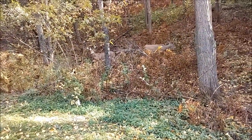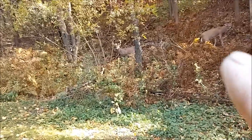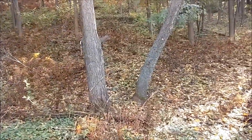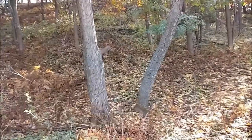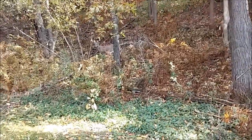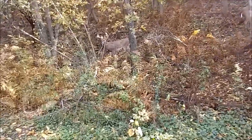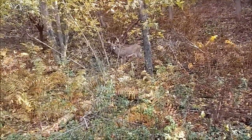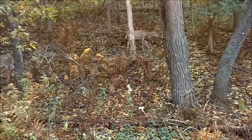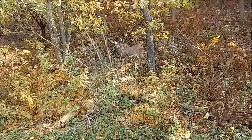Look at these two guys. That one's got a split tine. It's like 12 point right here. Oh yeah, he's a 10. He's got split tines up on top also. That's what you get for city deer. Boy, you can just walk right up on them, but they're not looking like they're gonna trust me too much. Wow. Isn't that something? They were clanking horns here a second ago.